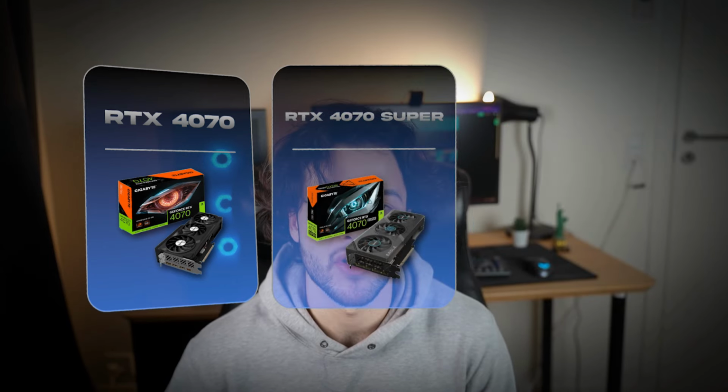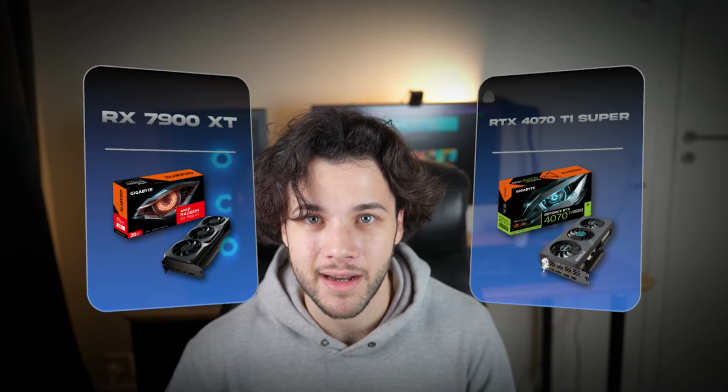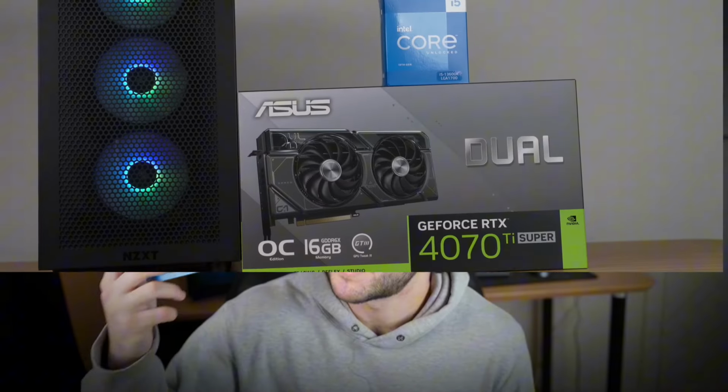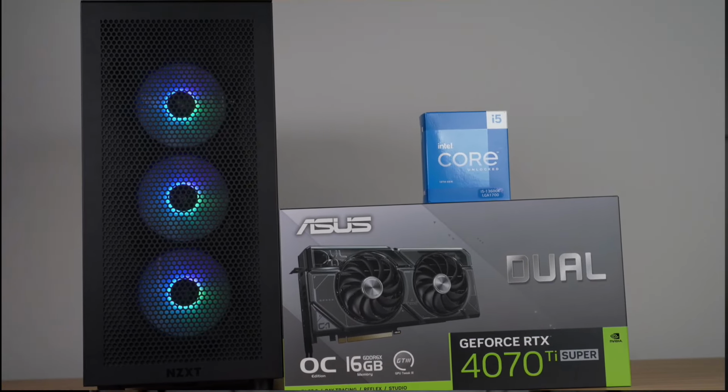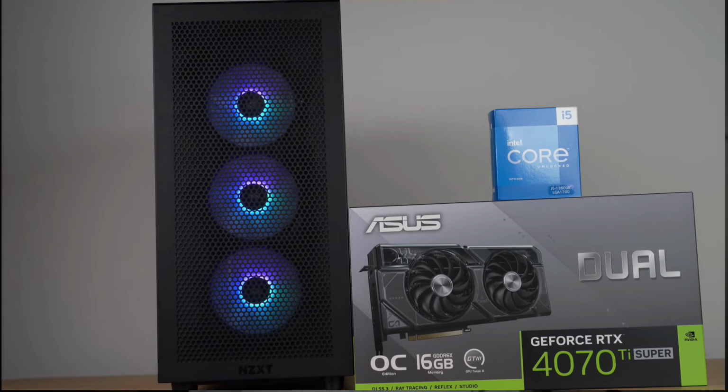Now, the ideal graphics card, in my opinion, for these CPUs are the RX 7800 XT or RTX 4070 or RTX 4070 Super if you have more money to spend. And then the maximum graphics card I would pair with these CPUs are the RTX 4070 Ti Super or RX 7900 XT, which both of them are amazing when it comes to gaming. In fact, I have this i5-13600K with an RTX 4070 Ti, and it works perfectly fine for gaming and content creation.